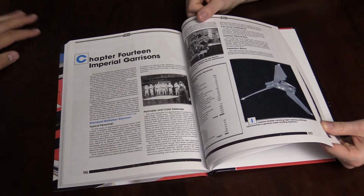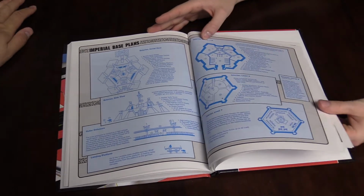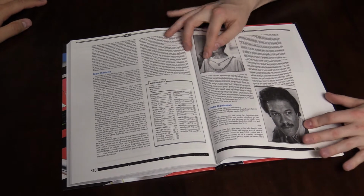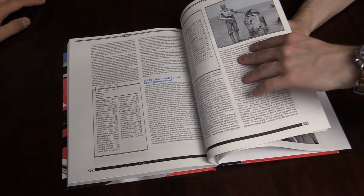We have Imperial Garrisons. That's cool. Oh, wait. There is something cool. Base plans. I like that. There's a lot. The maps, then we get to the heroes, villains. Heroes and villains, yeah. Lando. Billy D. Williams. And we're going to skip ahead more.